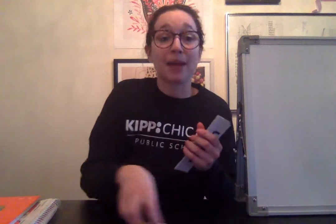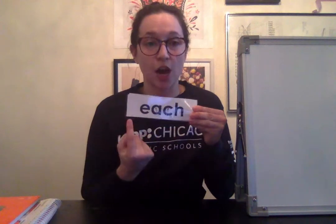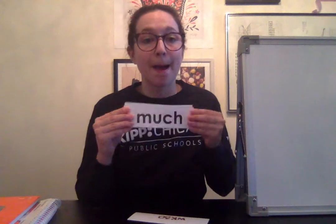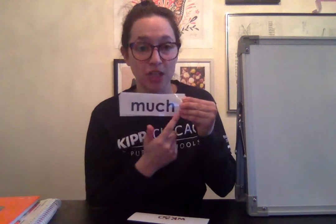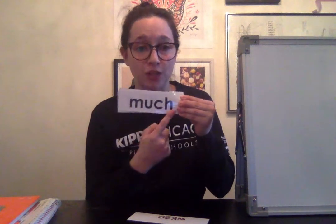This time we're going to also make sure that we're spelling the words once we go through. I'm not going to do the hand motions this time, but I know that you're going to do them on your end. I'm not going to do them so I can hold up the card and make sure that I'm pointing to the letters for us while we're spelling. But I know that you guys are going to be doing the hand motions over there on your end. Each, get ready, go. E-A-C-H, each, your turn. Much, get ready, go. M-U-C-H, much, go.